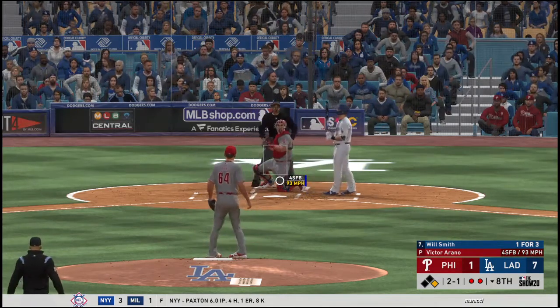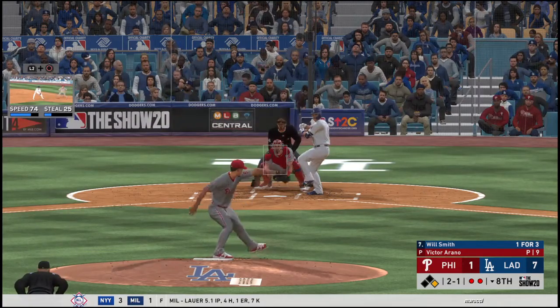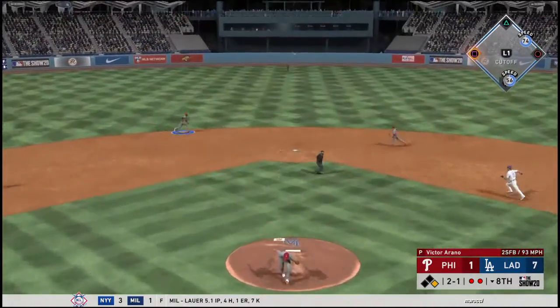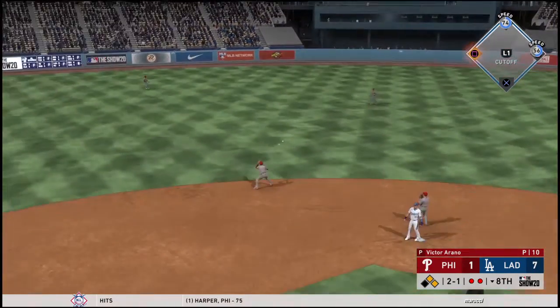And this is low, ball two. Two and one. A bouncer up the middle. That gets through, and he'll reach base again on his second base hit of the game.